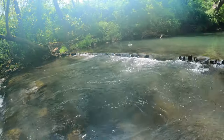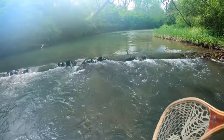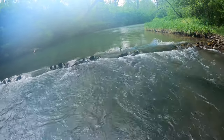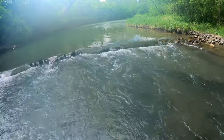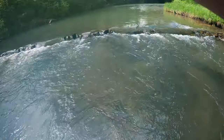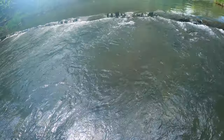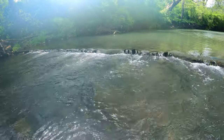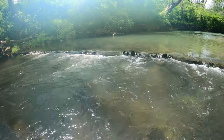Fish. Well, something just happened with the GoPro. I don't know what the hell's going on. I just hooked into what is probably going to be our biggest fish of the day. He's trying to go upstream and has successfully twice.